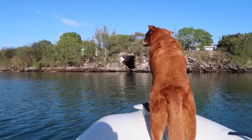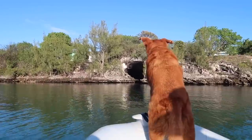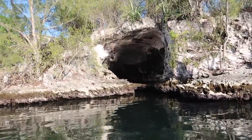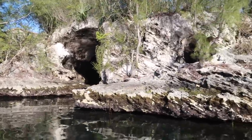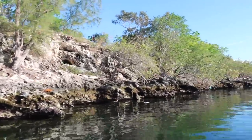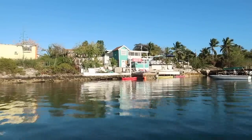Someone said we could dinghy in there, but I don't think we'll fit. Maybe that's not the one they were talking about. Jetty, do you see any bats? Woo! Hello! Whoa, it goes so far back. Yeah. And that's just one cave. There's tons here. The Hatchet Bay cave is supposed to be like a mile long. Really? Yeah.